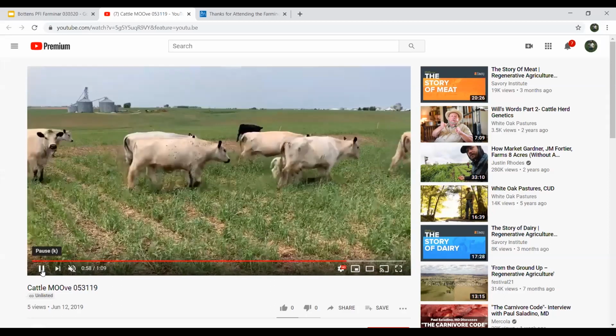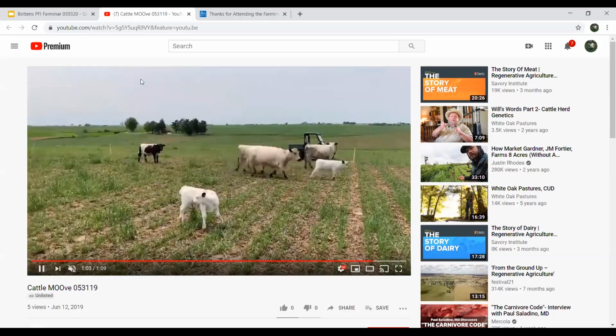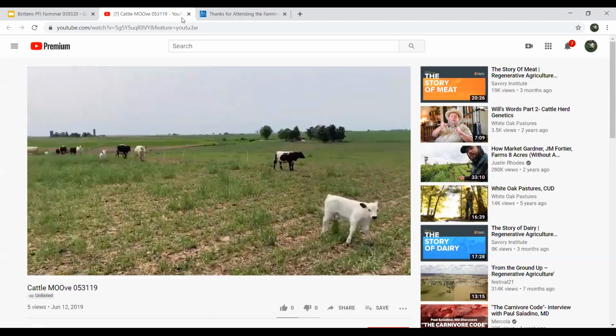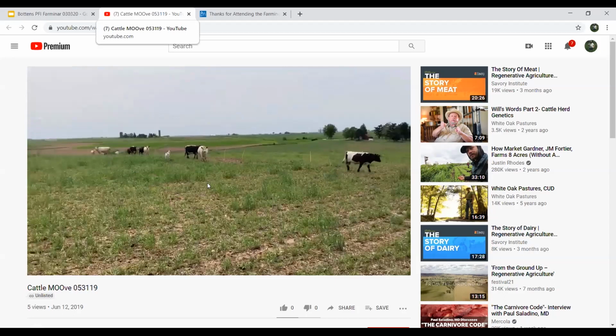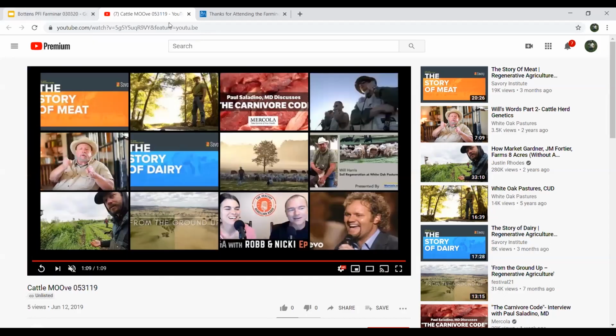So we moved them every day, give them 8 to 12 acres every day, just so they could stay fresh and not impact the soil in a negative way for when we go back to row crops. Because this here has been grazed compared to where they're going to. All right, close that out.